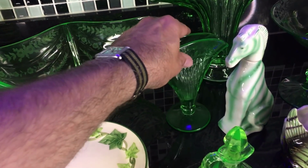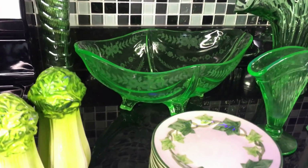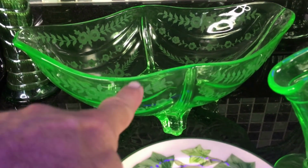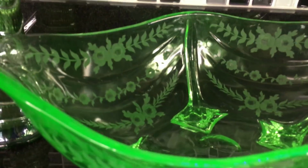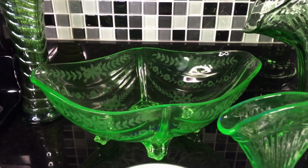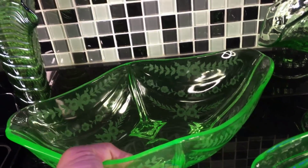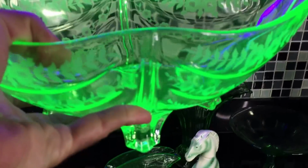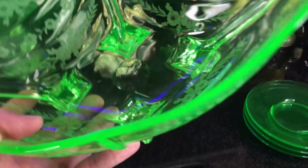I never did really spend much time trying to figure out who made it. I'm sure it's in one of the books somewhere, and it would have had candlesticks with this same etching on it. So there's a floral etching on this. It's a beautiful 4-footed console bowl, nice and heavy, nice and thick. There's no damage on it, which means chip-free, crack-free. It is lovely with the flowers etched in it or on it. There are the 4 feet. It has a polished bottom, as we can see.